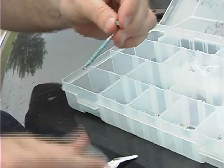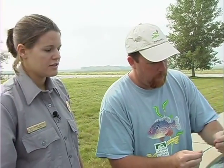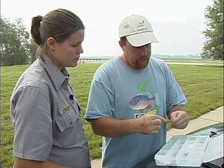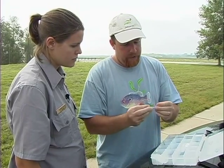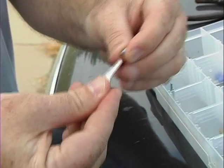So today we're going to be going out and banding several of the young least tern that have nested on our artificial habitat we've created. Color bands we're going to use. So they're real easy. We just slide on this. You put the leg in that little slot, slide that on, and pull it down, and that's it.